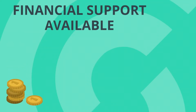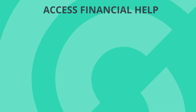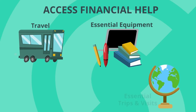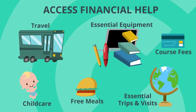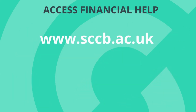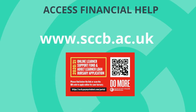The college has access to a range of financial support schemes for students who are from low-income families, that's less than £23,000 income. Support may be available, if you meet the criteria, to access help with travel, essential equipment, essential trips and visits, childcare, free meals and course fees. For more information, please go to the college website sccb.ac.uk. You can also pick up an LSF portal card at reception to apply.